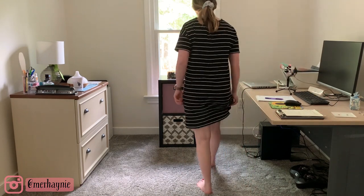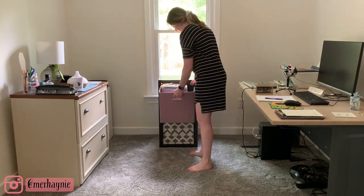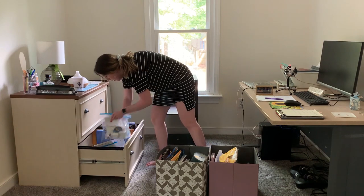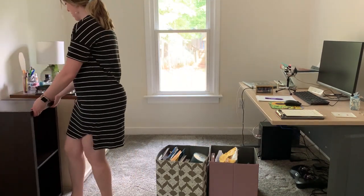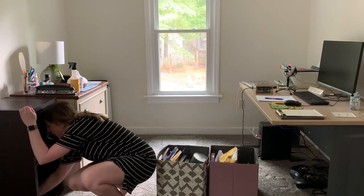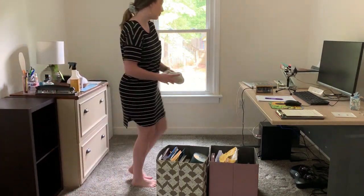I have a ton of cords behind my desk. I don't know how to mitigate this problem. If you guys have any suggestions, let me know, because I'm about ready to do an office renovation and some decorating in here, and I have so many cords. My printer cord, my computer cord, I have chargers and all kinds of things, and I just feel like there's got to be a better way to make it look neater in here. So if you have any suggestions for how I can do that, then definitely let me know in the comments.